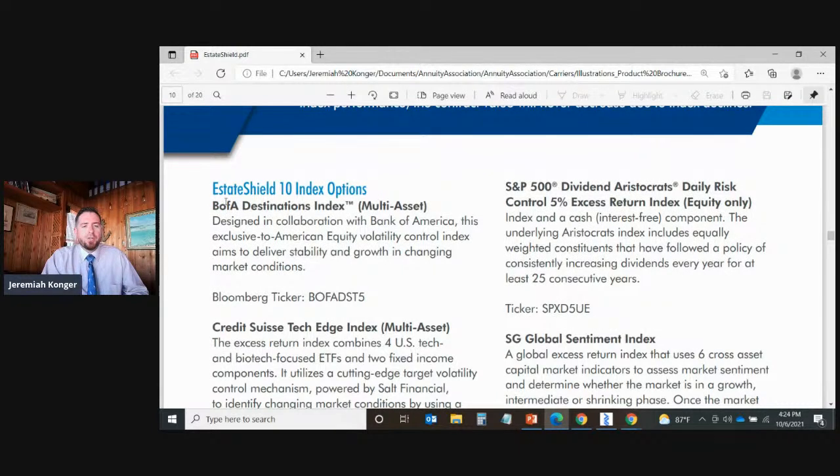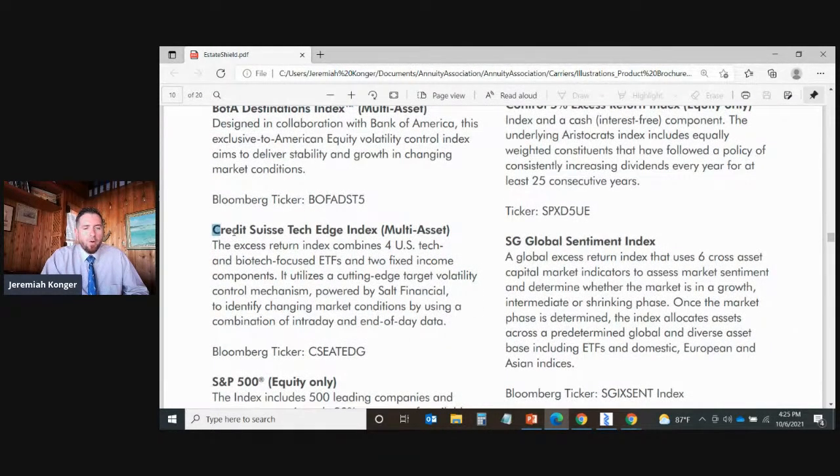So in the Estate Shield 10, the index options are the Bank of America Destinations Index, which is a multi-asset risk-controlled index, designed obviously in collaboration with Bank of America. The exclusive American Equity Volatility Control Index aims to deliver stability and growth in changing market conditions. The Credit Suisse Tech Edge Index, which is also a multi-asset risk-controlled index.